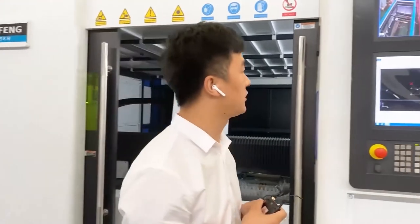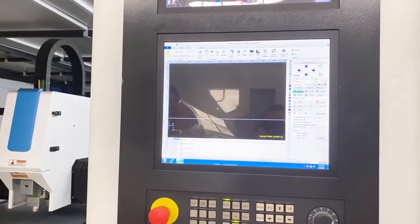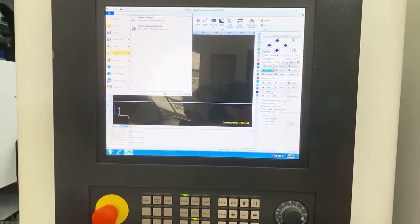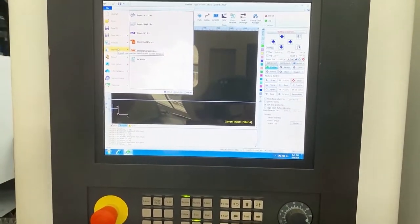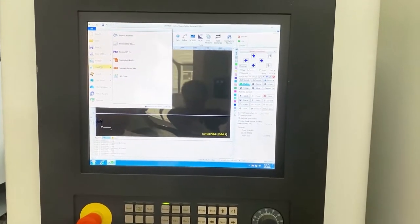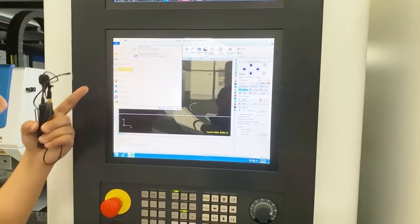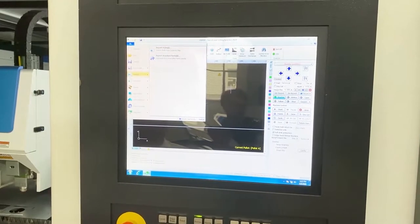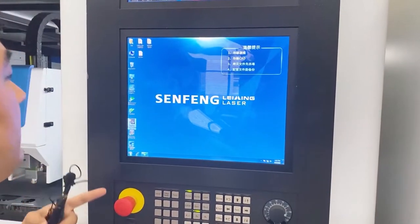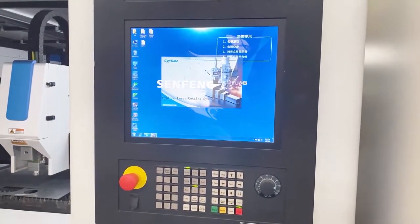Okay, here I show you the software. This machine has two software. One is StepCut, another is StepTube. StepCut is for cutting metal sheet. You can see here, you can import the file. It can support DXF, PLT, AI, these formats. And it also has a nesting function, nesting parts, so it can save material for you. And another one, the StepTube from here. You can cut a tube, square tube and pipe.